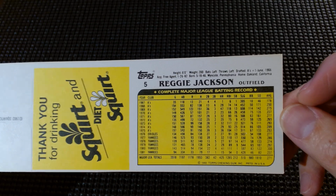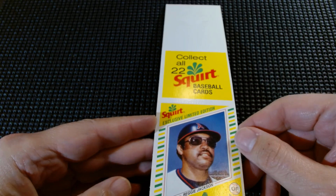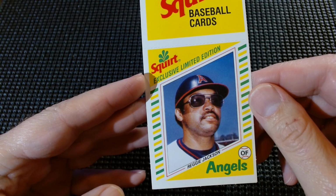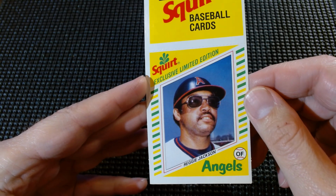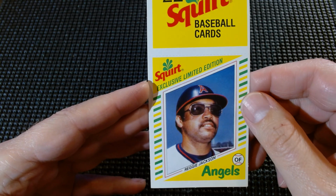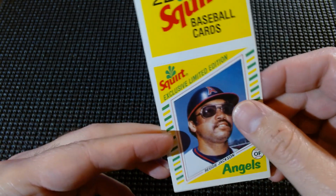Alright, hopefully that's focused in. And there's Reggie now as an Angel. So it's nice to pick these cards up with the tab in such good shape. I think they had bought a collection from somebody and this was part of it. And then he knew that I liked Dawson and oddball, so he offered it up to me and I bought. So Hall of Famer Reggie Jackson there.